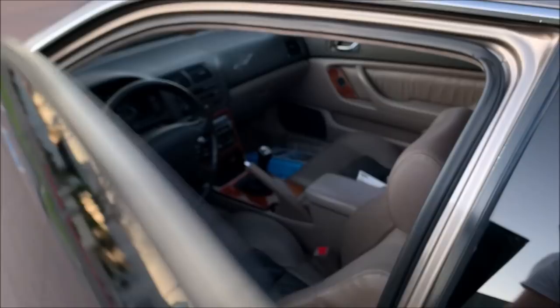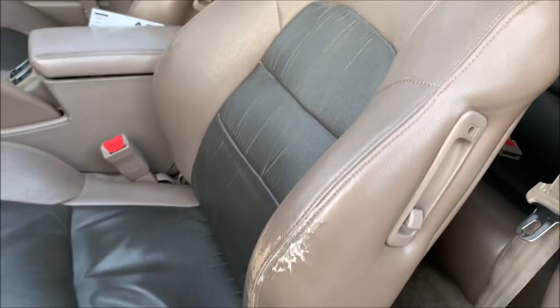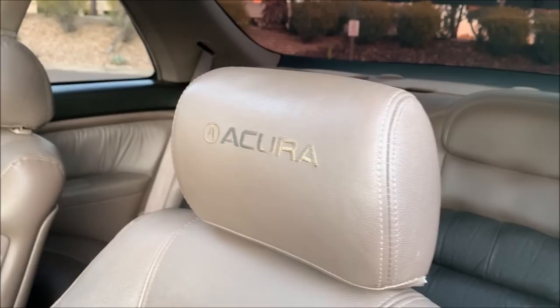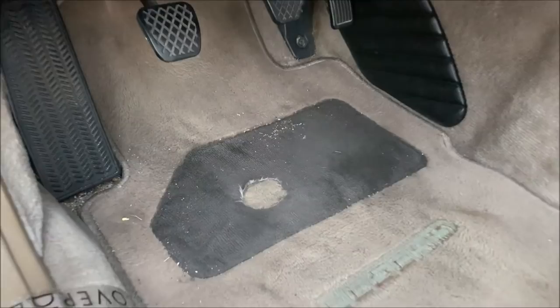On the interior, it's all original minus a couple updates. Maybe 15 or 16 years ago, I did a catskin leather install with the 2-tone, including the embroidery up here in the headrest. I also added the JDM door sills, which have the Legend insignia here. Of course, my factory floor mat, I'm not even gonna try and shake that off for you.